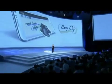Actually, I love the idea of being able to go anywhere and take what I see and bring it to somewhere else, whether it's in an email that I'm writing or a document I've been working on. Once you try this, you will love it too.